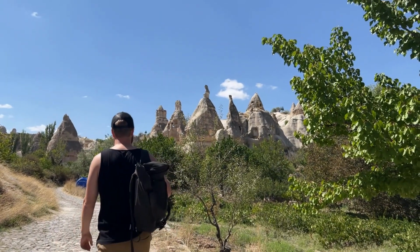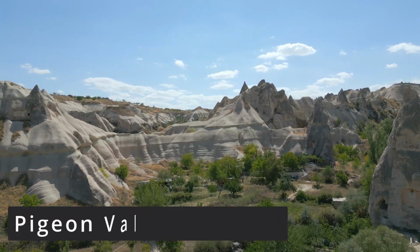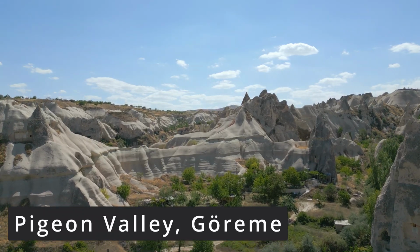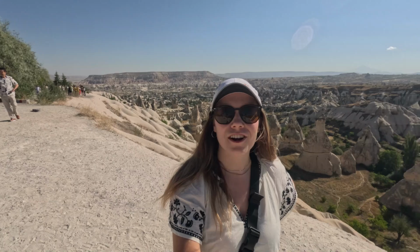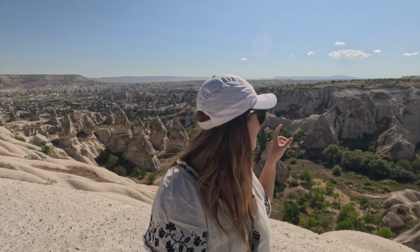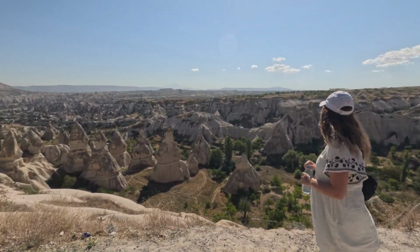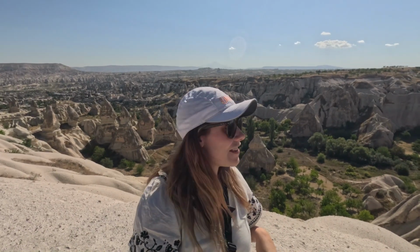We started our tour in Pigeon Valley, about 10 minutes out of Göreme. Ancient people in Cappadocia used to build pigeon houses in the soft rocks so they could harvest their droppings as fertilizer. Our tour guide is just telling us that there's a volcano a ways in the back, and all these fairy chimneys are a result of the multiple layers of sediment settling down and then being eroded away. It's very neat.